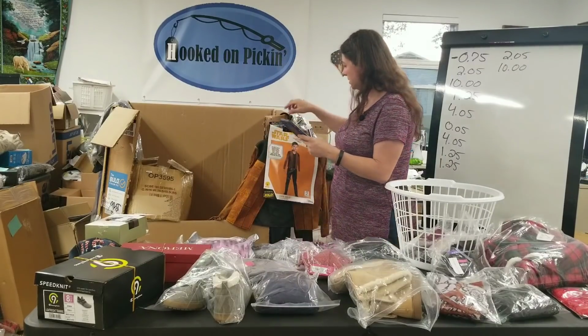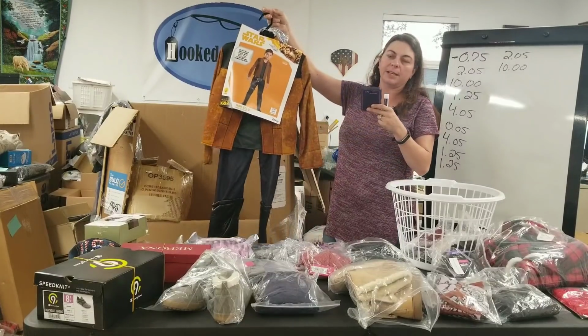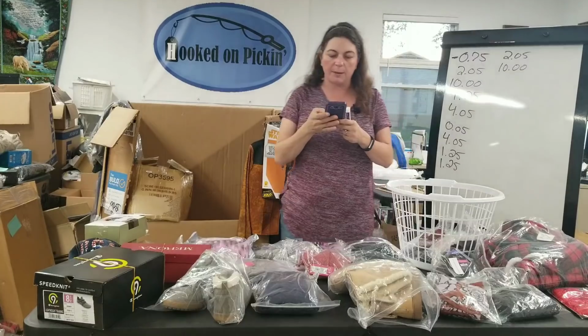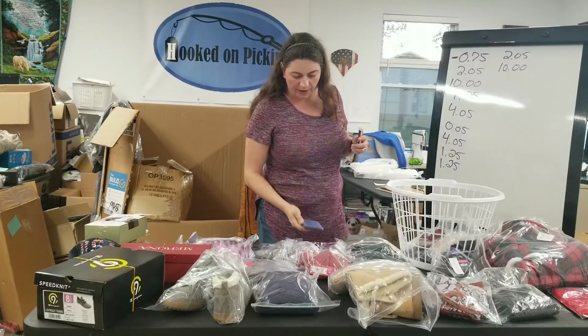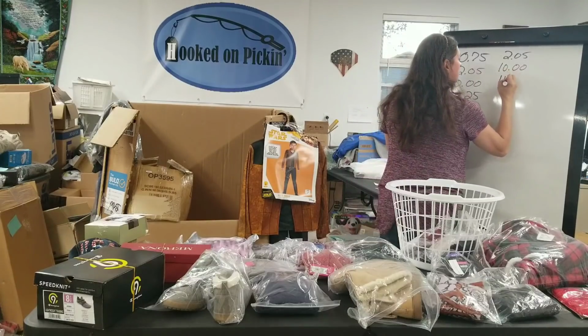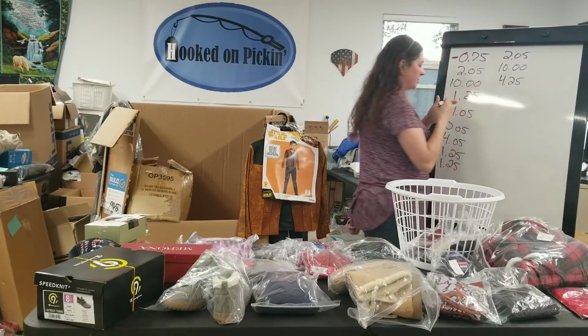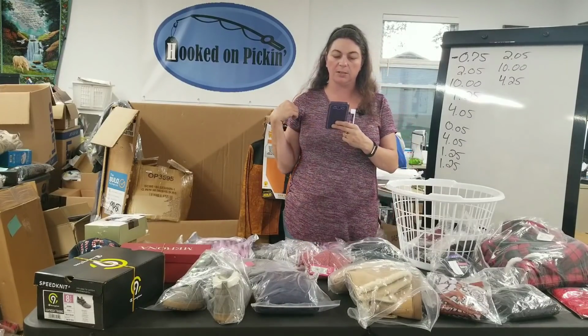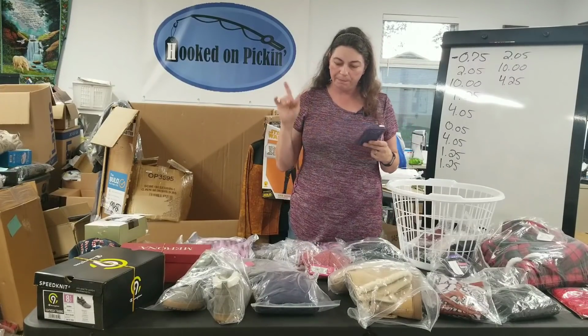Then I've got this cool Star Wars costume. It's getting close to Halloween. People are thinking about that. $11 is what they paid for that costume. $6.25 is what I earned. $2 is what I paid out of a liquidation box. So $4.25 is my profit on that costume. And I've got some more in various different sizes of that Han Solo Star Wars costume.